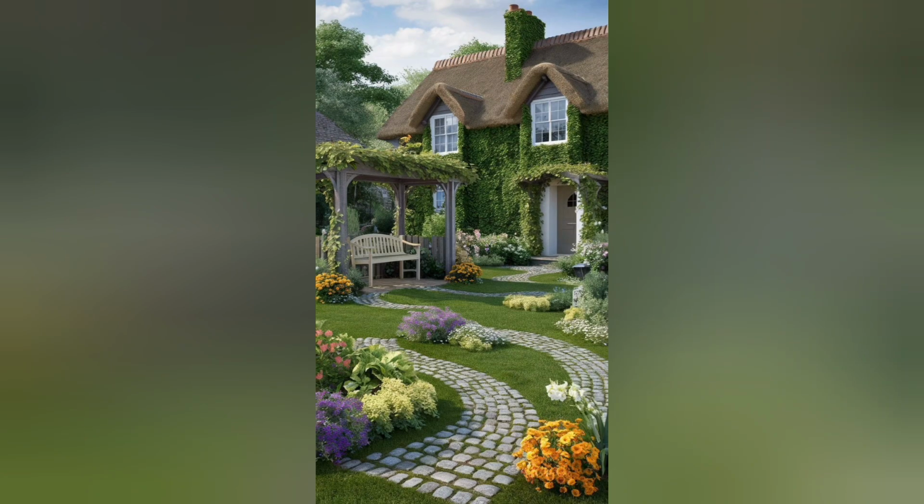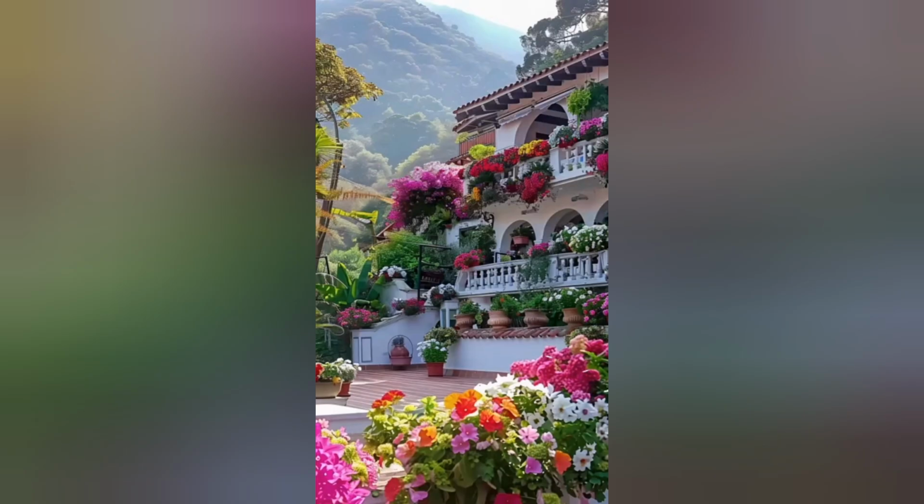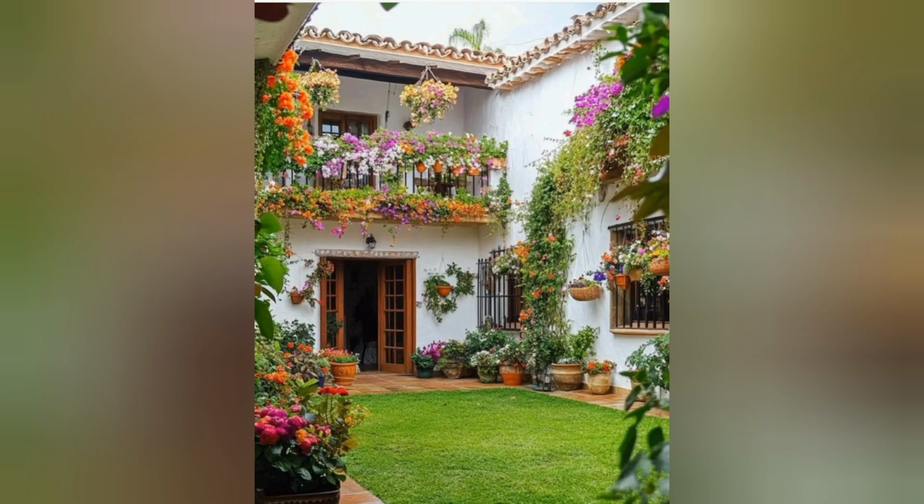Some essential tips include choosing the right spot. Vegetables need at least 6 to 8 hours of sunlight daily. Soil quality: invest in good quality soil.